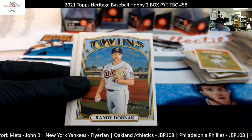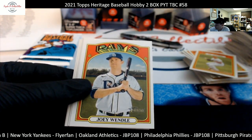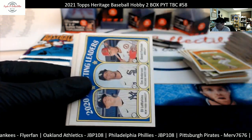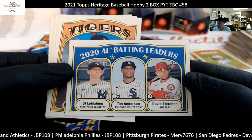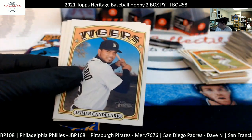Trey Turner in action. Goody. Off we go to the next stack. So it was two relic pieces out of the two boxes. So that's kind of bad odds. It means the autos must be really tough to pull in this stuff. So Cole, we're still looking for a parallel card of some kind.